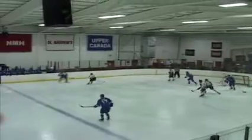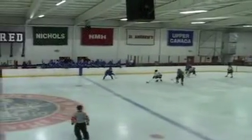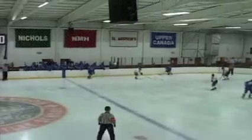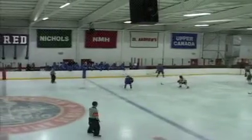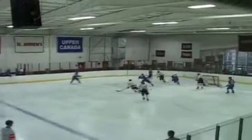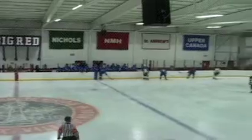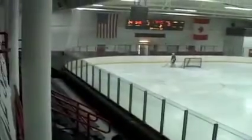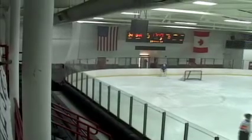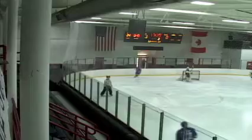And a good keep here by the Blue Hens. Shot by LeBlanc just goes wide. This comes out to the point now. LeBlanc with it. Working it with Moran at the far side. A little back and forth here. LeBlanc with a slap shot that goes wide. A bouncing puck kept in by LeBlanc, knocked down by Moran, and a clear by the Bearcats. 45 seconds left here on the penalty to Mattia.